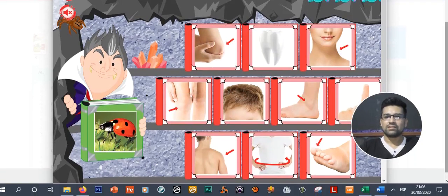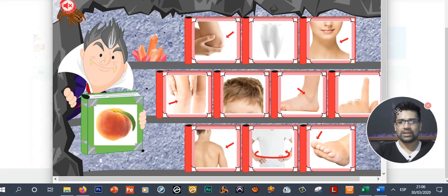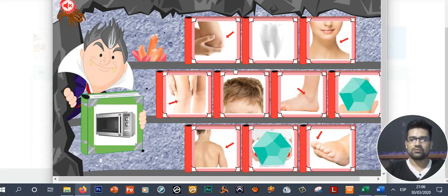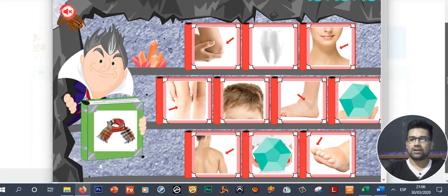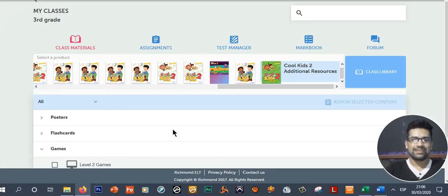Ladybug. I don't see any ladybug. I don't see any bookcase. I don't see any peach. Waist. Waist? Yes. Jacket. Finger. Microwave? No, I don't see it. Scarf. All right. Farmer. You work on that, please. Let's go again.